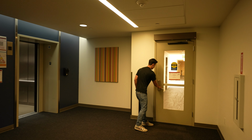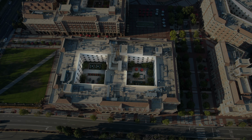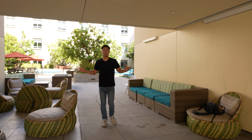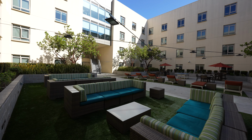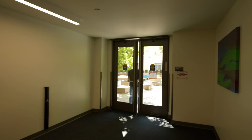And to get there, we need to cross the courtyard, which is at the middle of this building. As you can see, it's absolutely beautiful here. This is a great place to relax, hang out with your friends, or host an event for one of the many student organizations that you're going to be a part of during your 4 years here at USC.